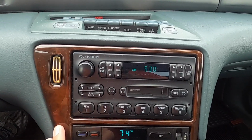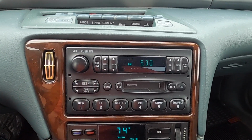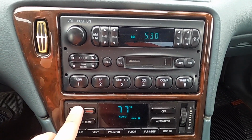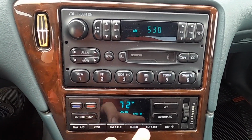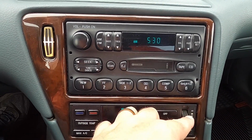Moving down, you have genuine burl walnut trim. You have a gold Lincoln Star here. AM/FM stereo cassette player. Down here, automatic temperature control, outside temperature, panel distribution here, on and automatic. Of course, you have your fan speed control here.